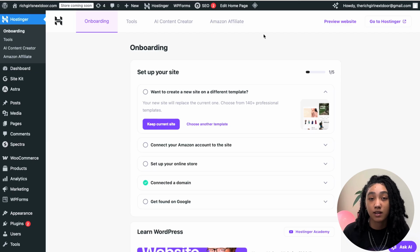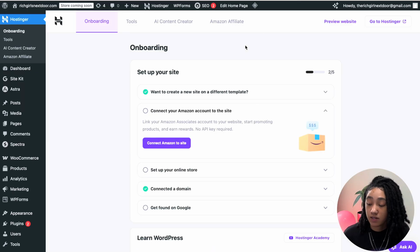Okay, and now we're in the setup section. So here I want to select keep current site. Okay, and it gives us the option to connect our Amazon account to the site, which is a great way to earn passive income on our site before we're even ready to offer products of our own. I'm definitely interested in this feature, and I highly recommend that those of you who are a part of the Amazon Associate or Amazon Affiliate program take advantage of this plugin feature. But for now, I just want to focus on adding my own digital products to this site. So we'll go ahead and skip over this part for now.